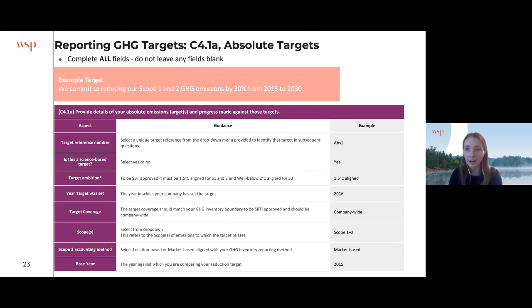So when you're filling out the questions in CDP, make sure that you complete all the fields and don't leave any of them blank, as this will cause errors in the CDP ORS. First, you'll need to assign a unique target reference number, as you may have several different targets, such as Scope 1 and 2 targets and a separate Scope 3 target.